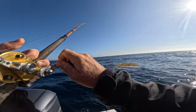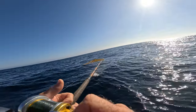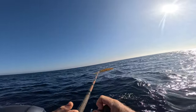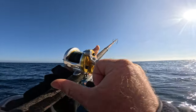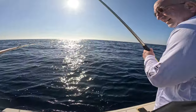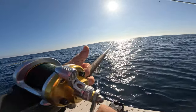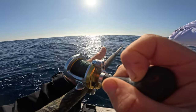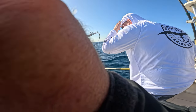Yellowtail. Yellowtail. I'm having a hard time swallowing it. Is it like a little one? You gonna gaff it? Yeah, he's going to the paddy now. Yeah, just tighten your drag down. Tighten that drag down. Ready? Yeah. Keep his head in the water. Ready? Keep his head in the water. Keep over here. What are you doing?